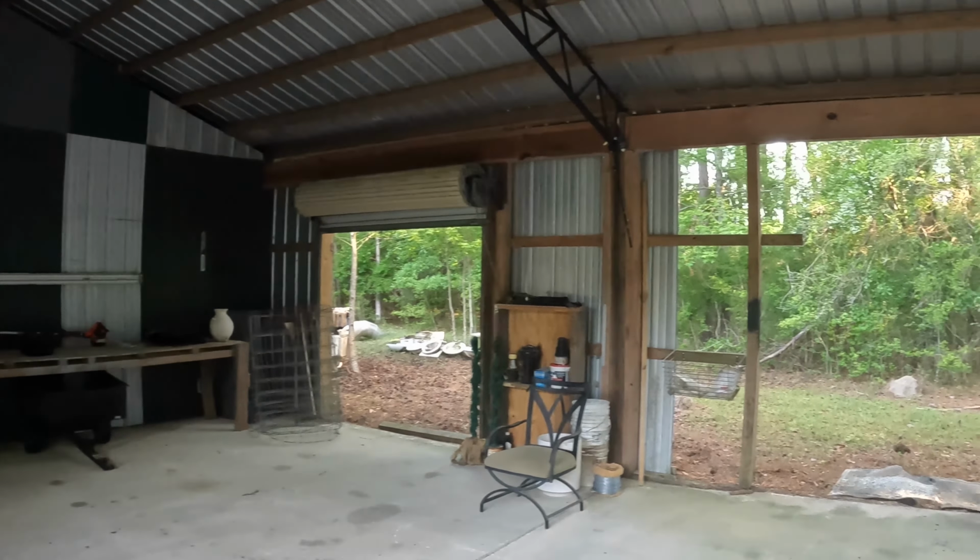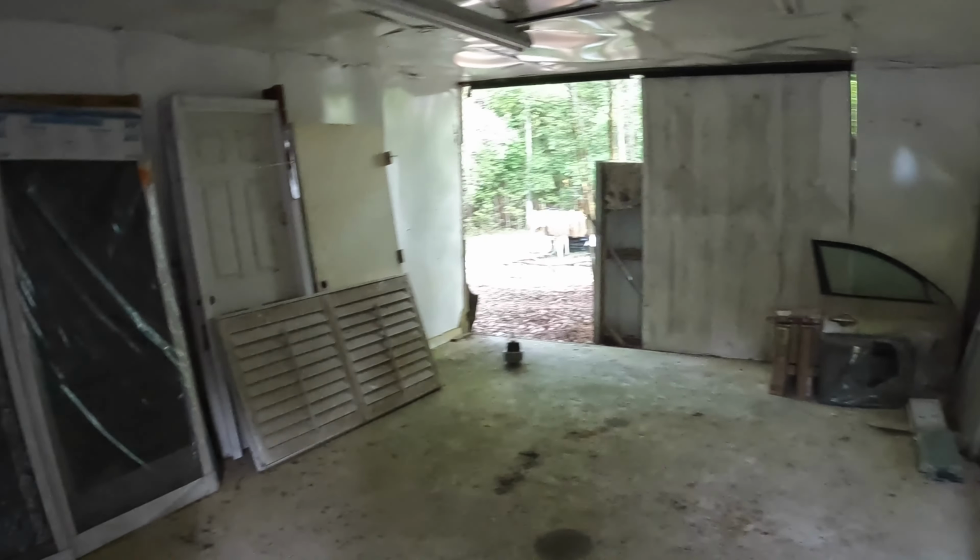Here's Nikki loading up the truck. It's Amnesty Day down at the dump, so we're going to take some tires and some paint, things like that, down to the dump today. Going into section B of the barn, you can see we stored some of the stuff we found on the property in here, including, I think, about a dozen screen doors, a couple of metal doors, some shutters, some cabinetry.